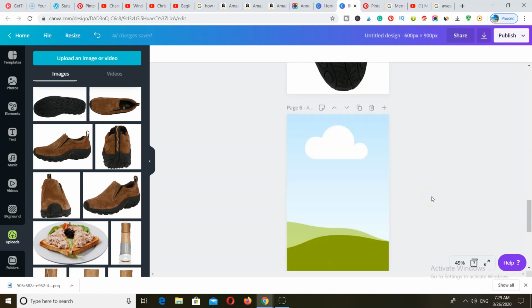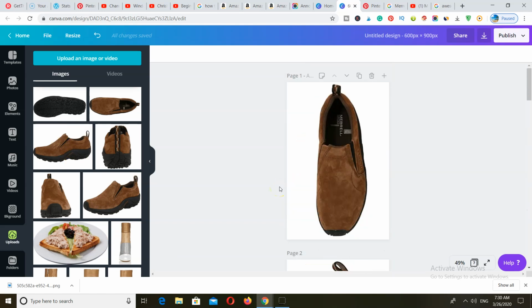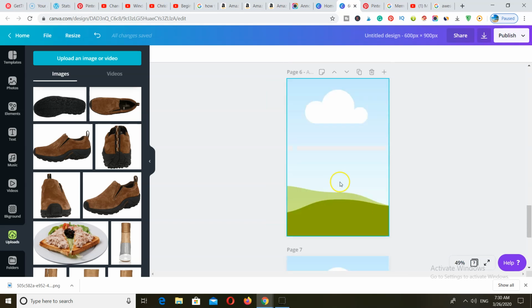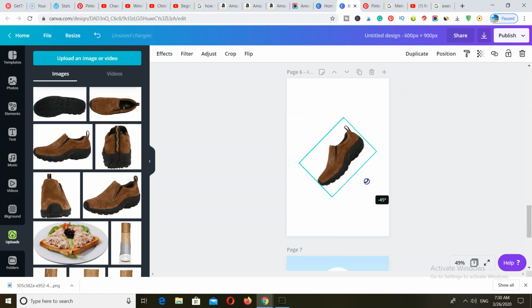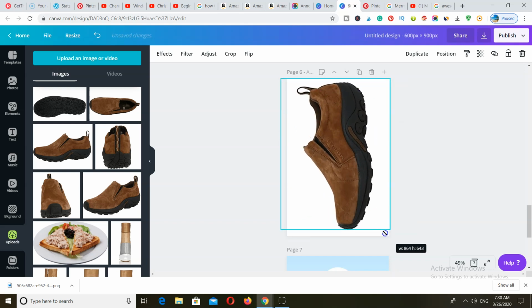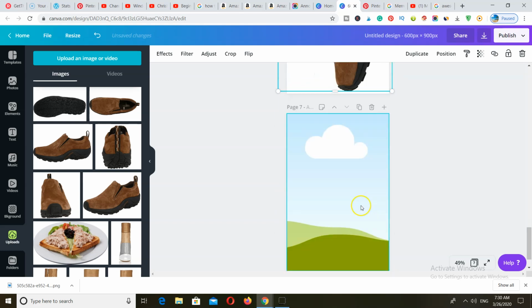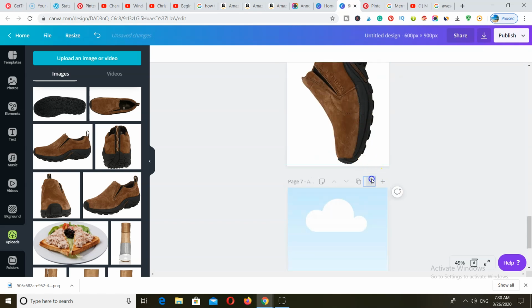Okay, so we have one more image. Let me see. Okay, we got this one, and now let's go ahead and remove the grid, and we want to turn it to the side, and we want to drag it to fit the canvas. Center it, and we don't have any more images here, so we're just going to delete this last one.